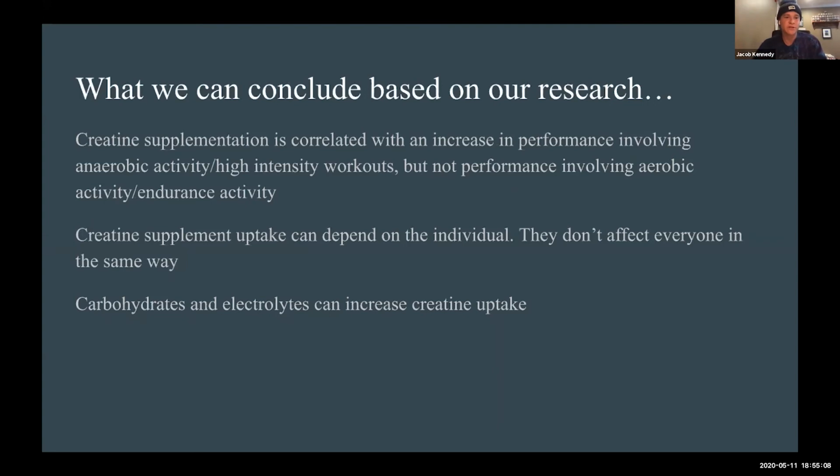What we can conclude from our research is that creatine supplementation is correlated with an increase in performance involving anaerobic activity, high intensity workouts, but not performance involving aerobic, endurance activity. But creatine uptake does depend on the individual, and not everyone will take it the same way, and carbohydrates and electrolytes can increase creatine uptake. So we could say that our research does support the popular belief that creatine supplementation can increase exercise performance, although many things can affect whether or not creatine is used to its full potential.